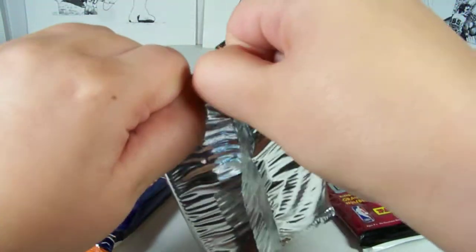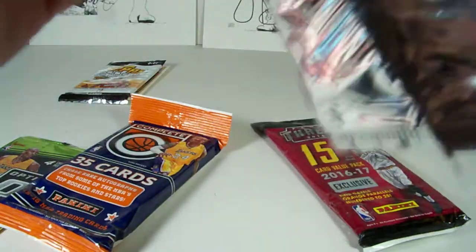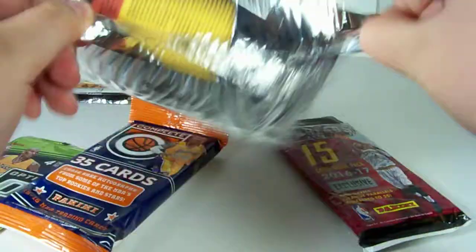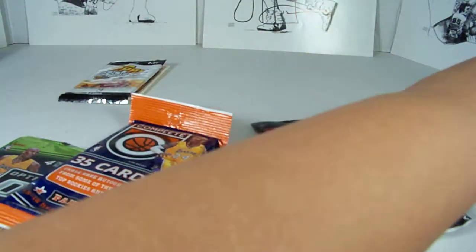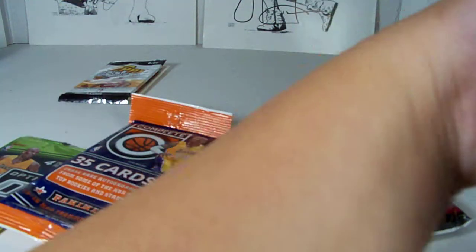Let's see if we can open this from the bottom. Luke, do you want to help your brother open the pack? No! I refuse. See, I opened it. Yay. I'm your mommy. I'll help you, sonny boy. Actually, in fact, our mom is not home right now.